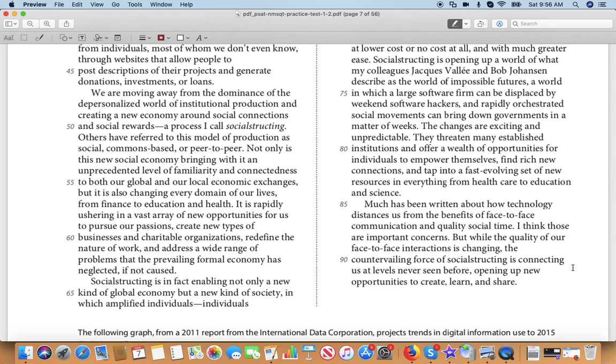Undefined? No, that's not it. Go and look up "unprecedented" real quick. It's a good word. All right. I see that pop up from time to time.